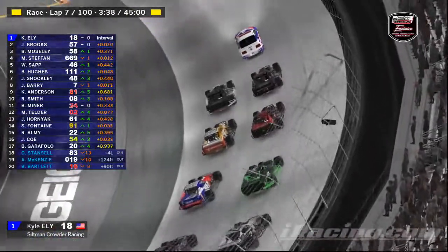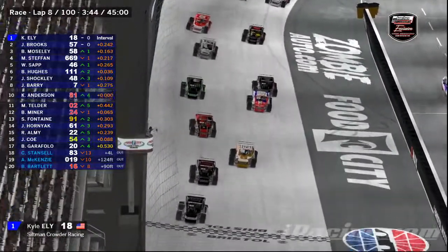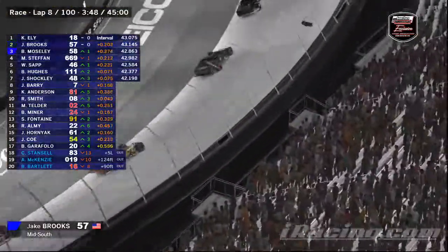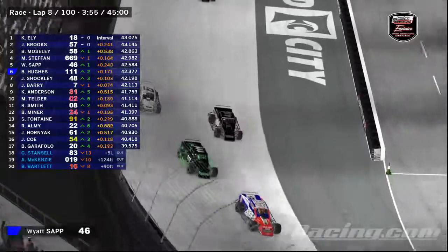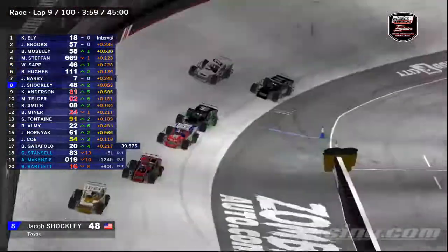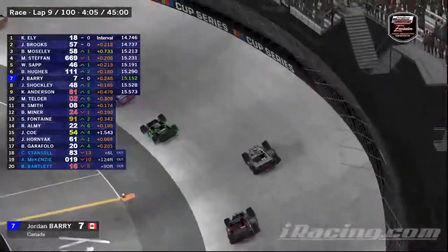Kyle Eli on the inside there. Jake Brooks by his side, and it looks like Kyle is getting an early jump here on the guys, pulling away a little bit, and it's Jake Brooks, Blake Mosley, and Michael Steffen in fourth position. Wyatt Sapp is in fifth, and it looks like Hughes is coming for him already with Jacob Shockley right behind there. Jordan Berry has a good restart, passes Shockley for seventh position on the middle side there.